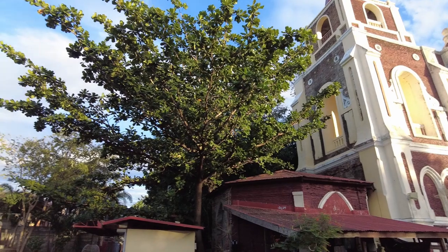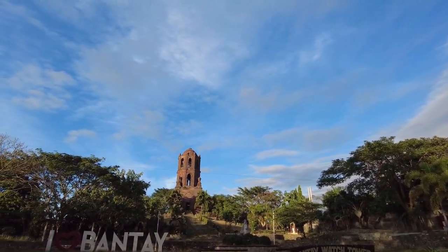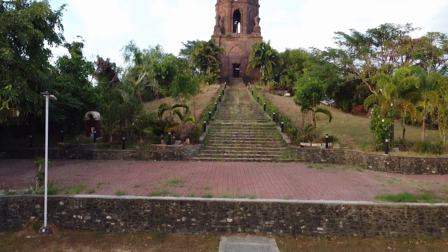Across Bantay Church is the iconic Bantay Bell Tower. This bell tower was built in 1591 and is known as a favorite date spot of Diego and Gabriela Silang, the 17th century.